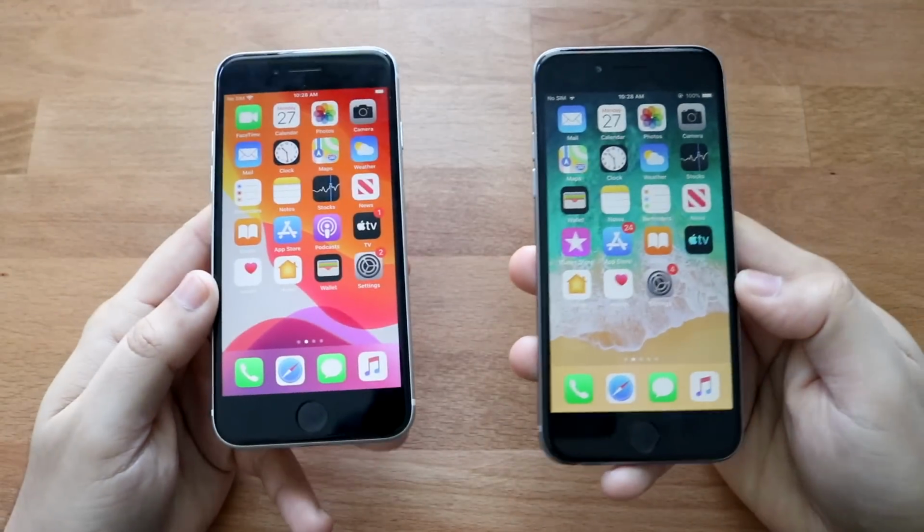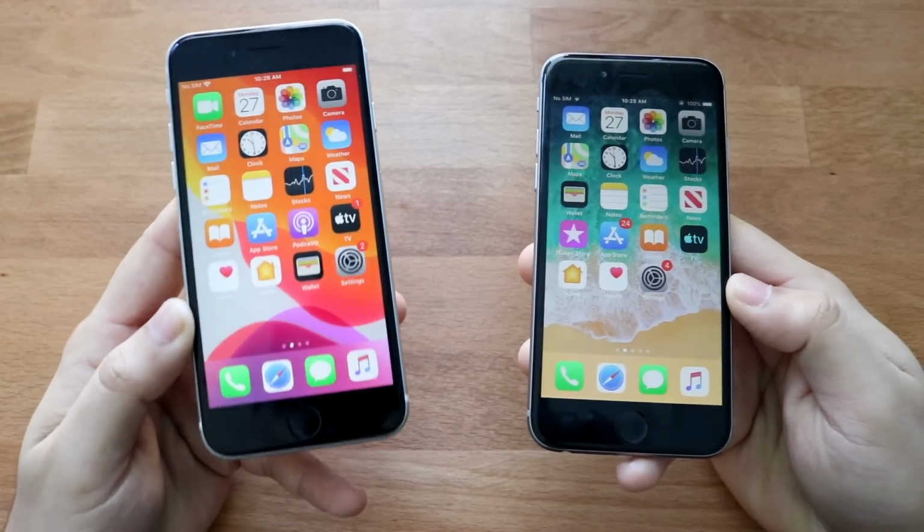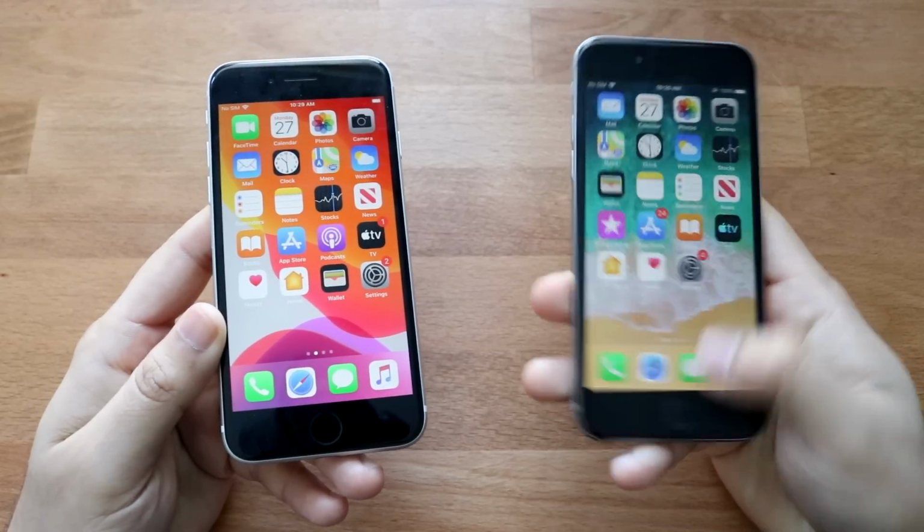Hey everyone, we're going to be doing another comparison, a full in-depth one for the most part, between the iPhone SE 2020 that's on the left and the iPhone 6 that is on the right.